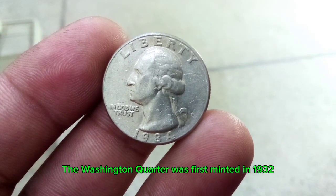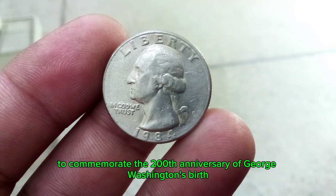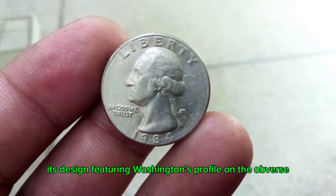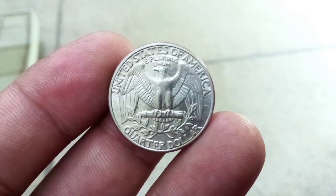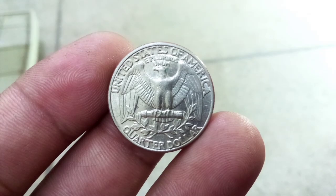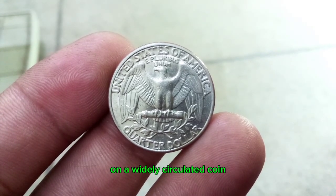The Washington quarter was first minted in 1932 to commemorate the 200th anniversary of George Washington's birth. Its design, featuring Washington's profile on the obverse, was created by sculptor John Flanagan. The Washington quarter replaced the standing Liberty quarter, which had been in circulation since 1916. The change was driven by the desire to honor George Washington on a widely circulated coin.